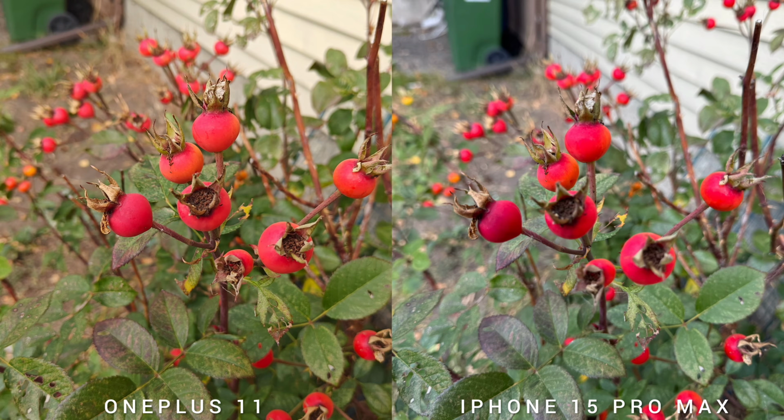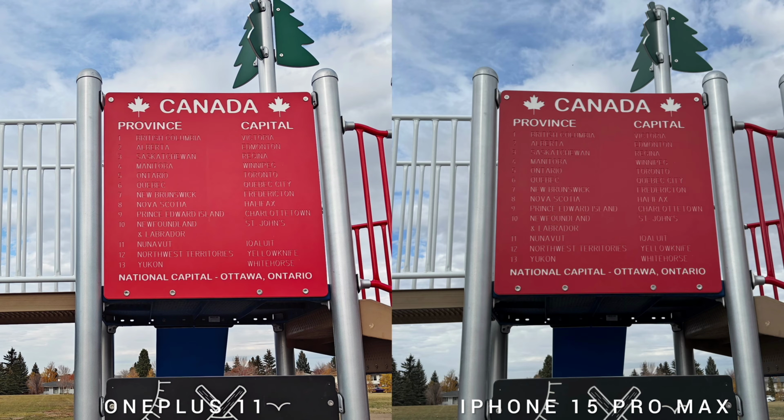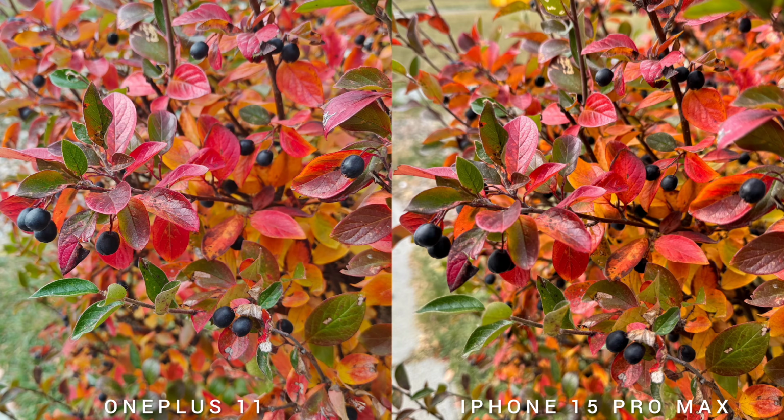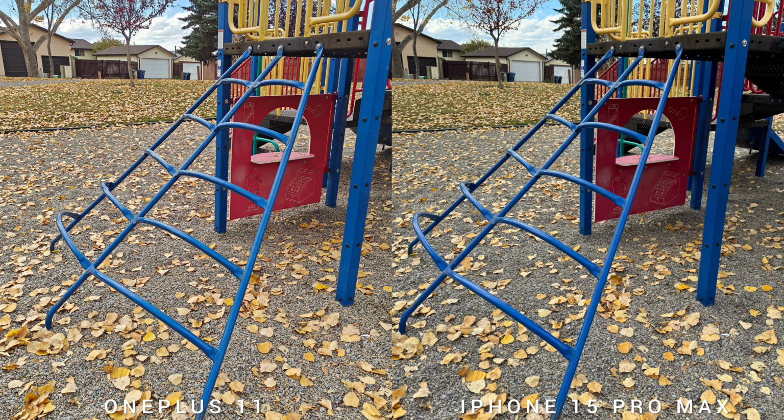Looking quickly at the camera specification, the color science was tuned by Hasselblad. The main sensor has 50 megapixel 1/1.56 inch size and has multi-directional face detection, autofocus, and OIS. In addition to its 48 megapixel ultra-wide camera and that beefy 32 megapixel telephoto. Sadly, it's only 2 times optical zoom. Hopefully, OnePlus can give us 5 times or even 10 times next time to compete with the Pros and Ultras.